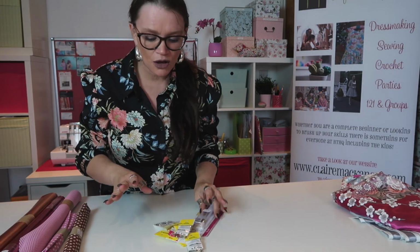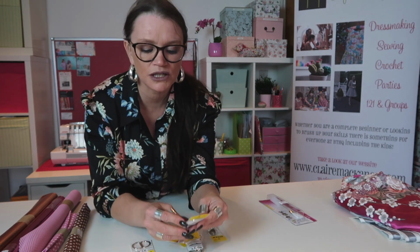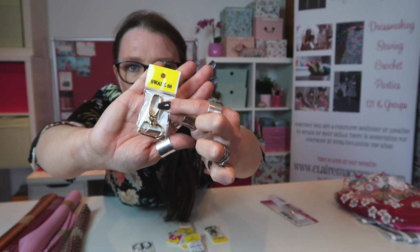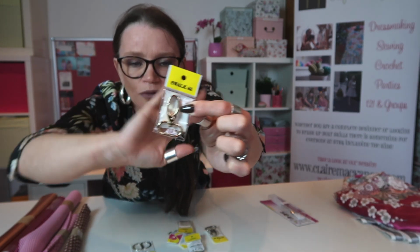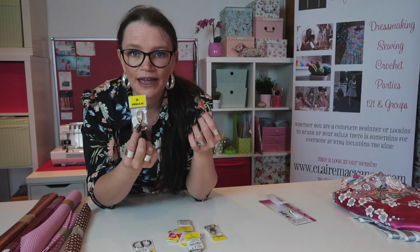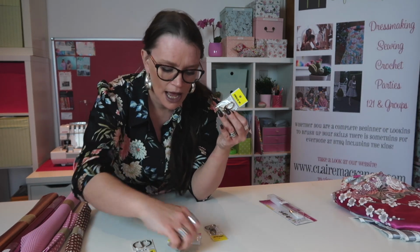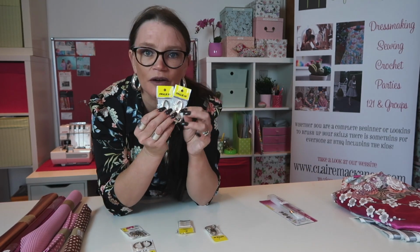The next thing I bought was hardware. I was disappointed because they've got some gorgeous hardware that's really cheap. These swivel clasps are a really lovely gold colour. They're not a horrid gold, they're a really nice gold. They look good quality, and they are $1.10, which is ridiculous. You can't even get that for £1.10 at home, let alone a dollar. So I did buy two of those.